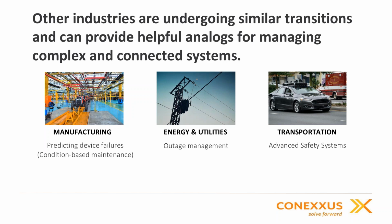Energy and utilities, we're talking about demand modeling, outage management, things of that nature. When we're looking at outdoor EMV and all these new devices being added to the network, we're going to have to take a far more data-driven approach, the way the utility companies have, even when it comes to local store networks. And then the third area, transportation and advanced safety systems, what we're talking about there is self-healing actions.